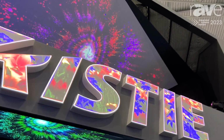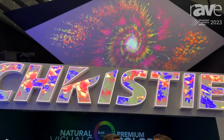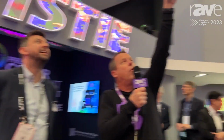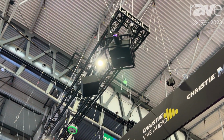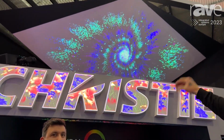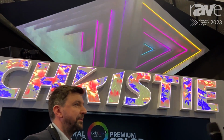Everything on the truss is 3-chip DLP technology. So that's mapping the signage, the Christie sign, and the content behind it. Yeah, correct, on that one projector. That's really cool. I want to make sure everybody understands that one projector up here is shooting the content that includes the Christie logo and the visual content behind it on the wall behind it. So you're image mapping to 2 completely different depths and angles. That's pretty impressive from one projector.